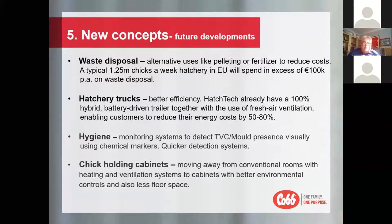And we've already got it, but chick holding cabinets, we're seeing several manufacturers moving to make these as well because we have better control. We have two in our Elsin Lane hatchery, which we're very pleased with, which maintain the temperature of these chicks much better. And we take up a lot more floor space as well in the hatchery.